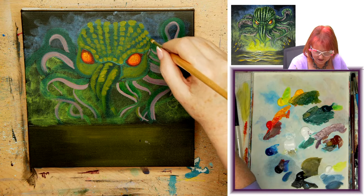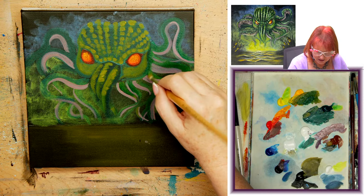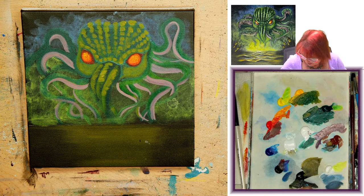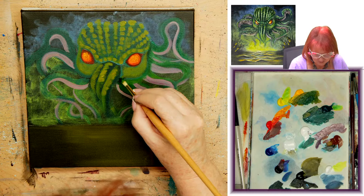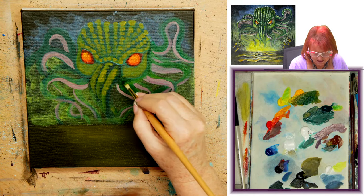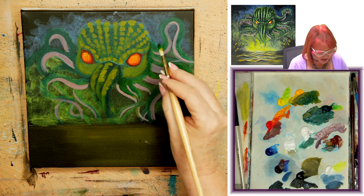They look green right now. Kind of coming in through here with a little of it. And I think I'm going to go ahead and get a little phthalo green into my Mars black. Start to add some shadows between the faceplate and the tentacles coming out.